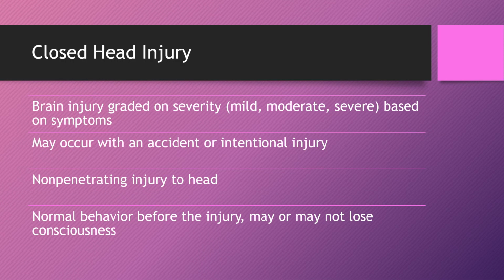When we think about our closed head injury, again, it's going to depend on the severity. Mild, moderate, or severe is going to base your symptoms. Again, this can occur with an accident. It can be an intentional injury. This usually is a non-penetrating injury to the head, and normal behavior is occurring before the injury, and they may or may not lose any of their consciousness with these.